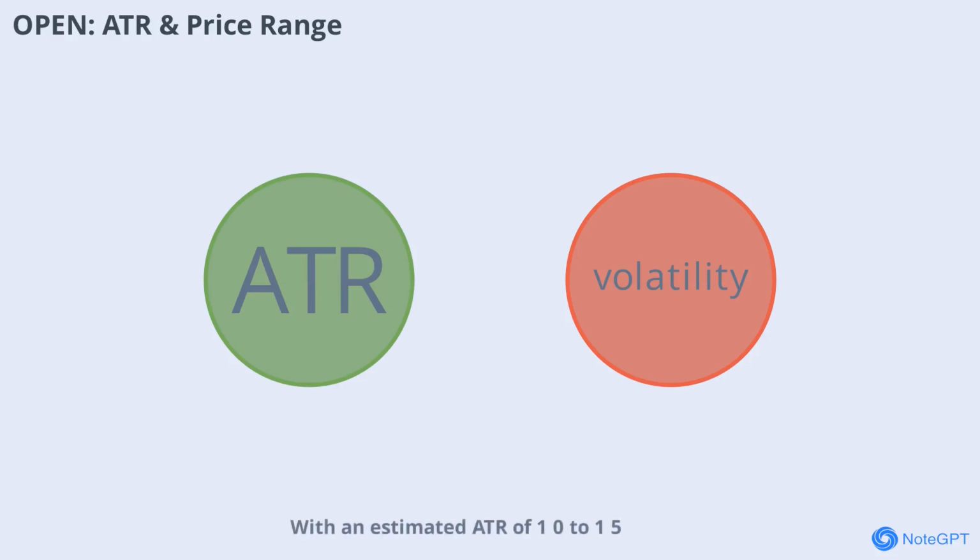With an estimated ATR of 1 to 1.5, OPEN's potential high for the next day could be 10 to 10.5, while the low could be 7.5 to 8. These wide ranges highlight the stock's extreme volatility and the need for disciplined risk management. Only experienced traders with a high risk tolerance should consider trading such volatile names.